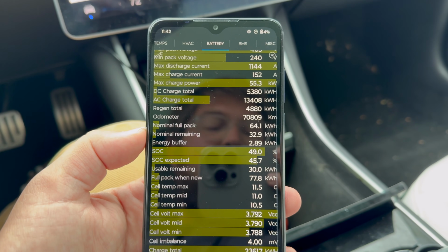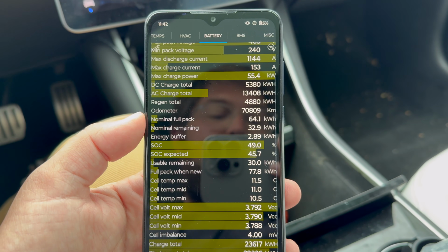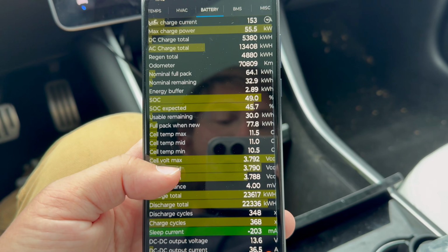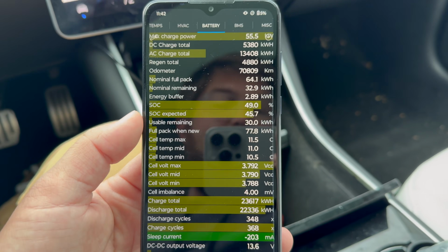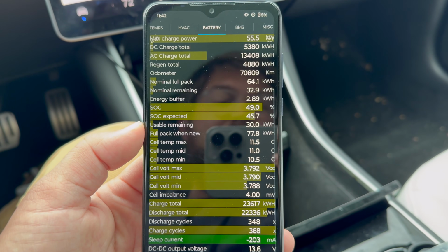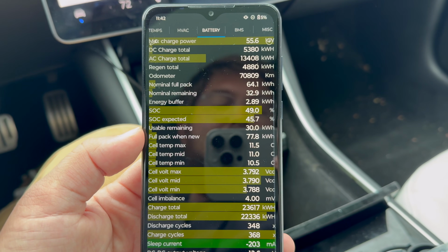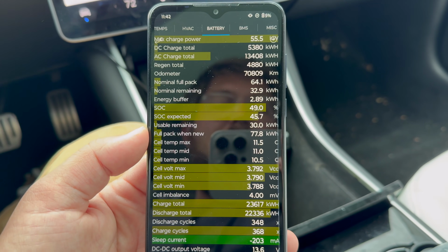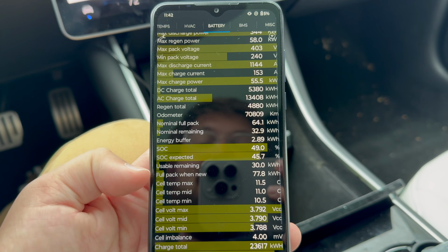And you can see the nominal full pack, this is what the car expects us to pull out of it, is 64.1 kilowatt hours compared to when it was new. And there's our buffer below zero, just about 3 kilowatt hours or so. Full pack when new was 77.8. Now, I don't believe that was completely usable, which is why we're basing all of our degradation topics off of around 75 kilowatt hours, since that's what we all remember being able to pull out of these packs from full to dead back in the day.